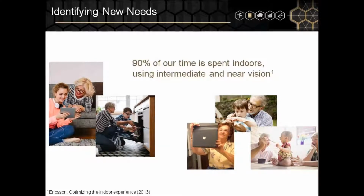All right, so after all these wear tests and studies we've done, and then also looking at outside third-party testing, we have found that 90% of our time is spent indoors using our intermediate and near vision. And I'm sure all of you can relate to this, the amount of time spent on tablets and phones and computers and television. We really do have a more enhanced intermediate vision need in our everyday life.